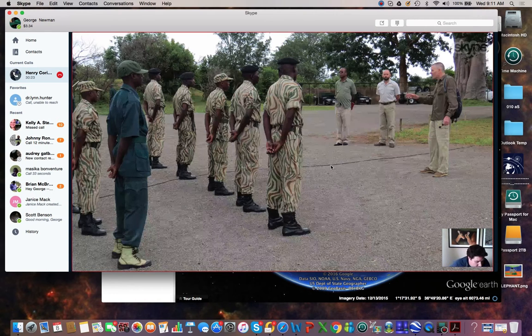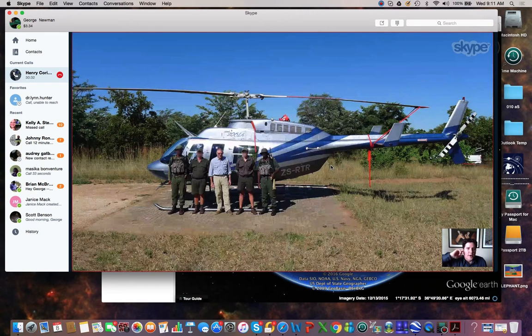We have helped purchase a helicopter for some guys in South Africa. If the helicopter is on your screen, you'll see that some of the faces are shaded because we want to protect who they are. We don't want their faces to be shown, but they have guns, they have ammunition. This is a serious business.